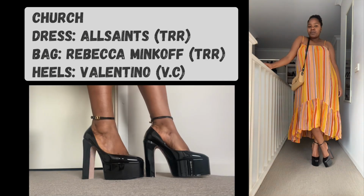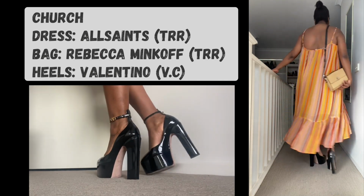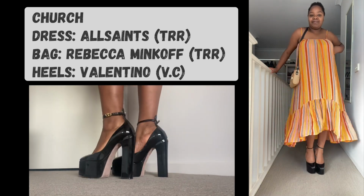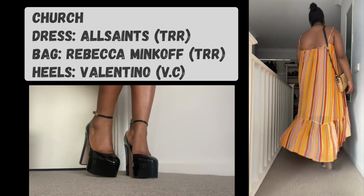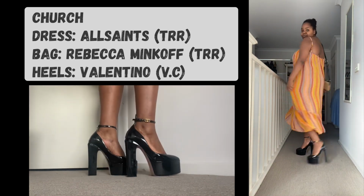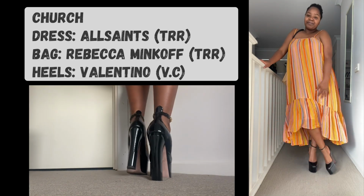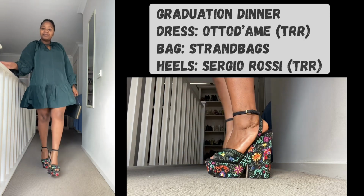Love them. And who is surprised with these Valentinos showing up again? Oh my goodness, I think every single video a pair of Valentinos show up. Anyway, this was another church outfit, and actually it doubled up. I went to the movies after this in the same outfit essentially, but nothing had changed. So this dress is from The RealReal, and those shoes from Vestiaire Collective.